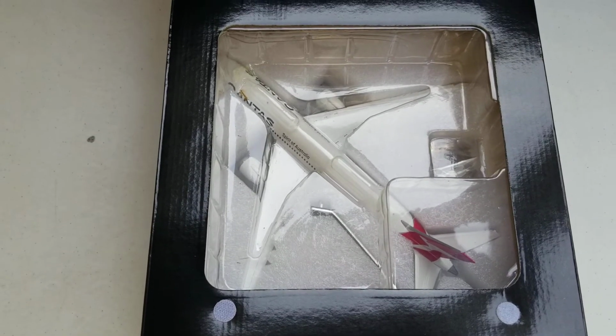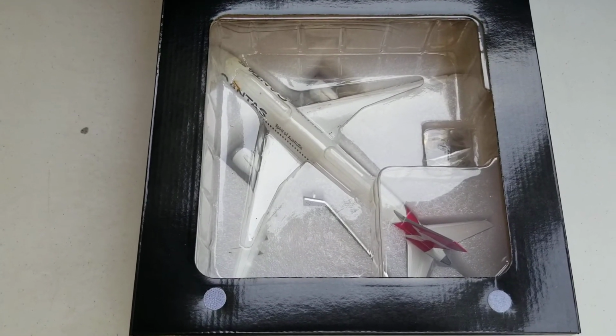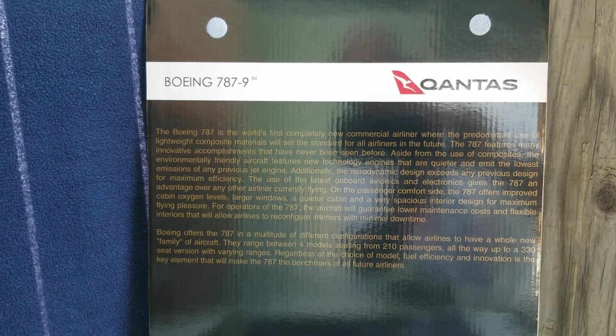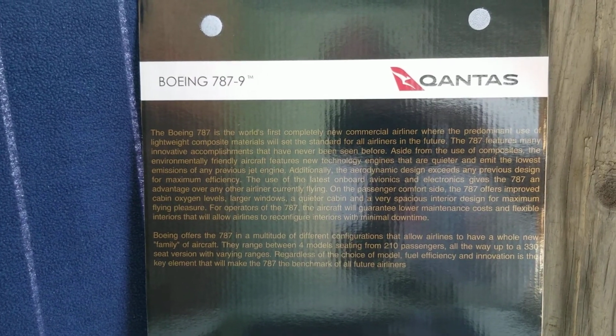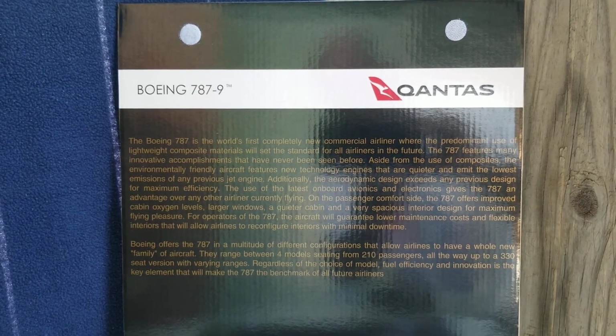Okay. I'm going to take all that out and let you see everything in its entirety, but first I'm going to show you the information on the flap. Check it out. That's the information that's on the flap after I open up the box. You can pause and read that if you like.